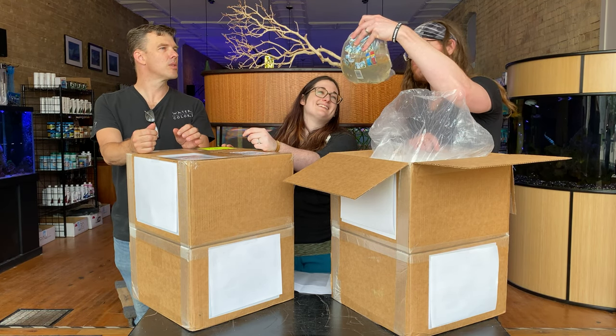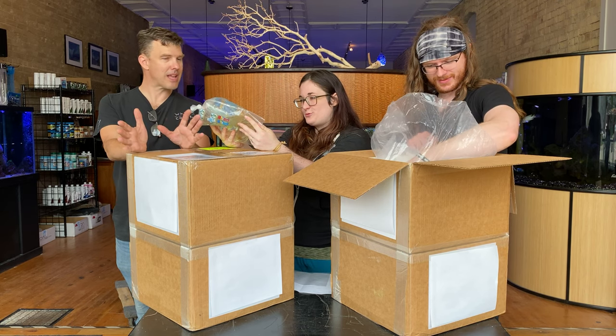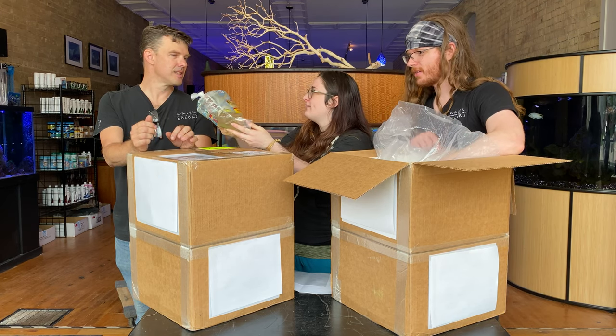What do we got? Cannot go wrong with a mono shrimp. Every planted tank should have a mono shrimp. They're chunky and they're so helpful.